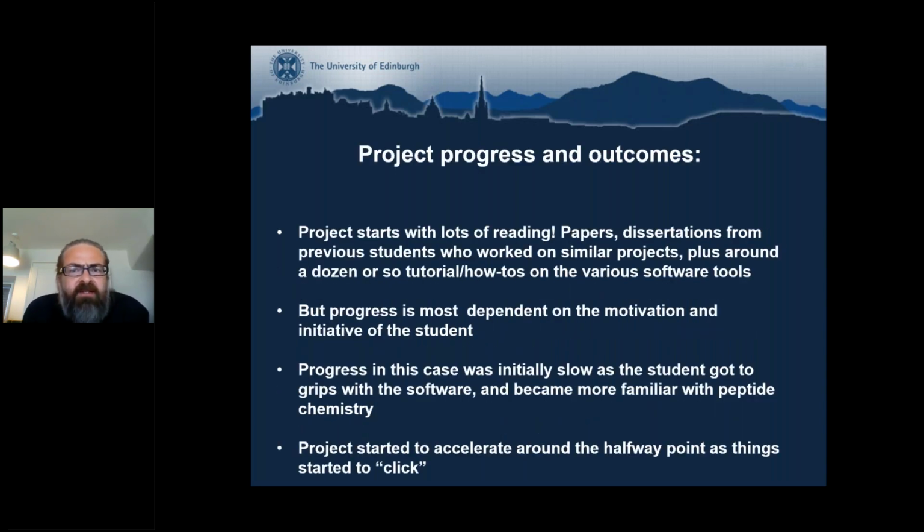In terms of project progress and outcomes, usually these projects start with a lot of reading. I supply the students with at least a dozen or so papers, sometimes more, so they have all that to plow through. I've now had enough students working on projects like this that I can supply those students with dissertations, which students really find very helpful and useful, both for getting a grounding in what the project's all about and the methods they're going to use. If you give them good dissertations, it also gives them a good guide on what's really expected, what the final output is that's expected from them.